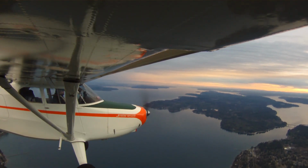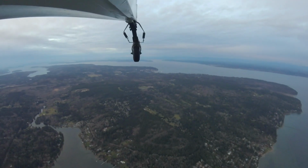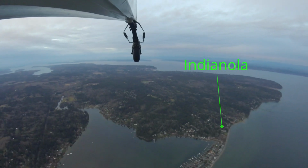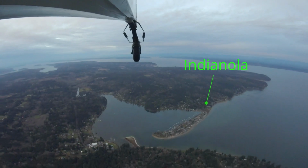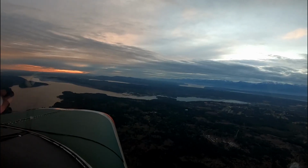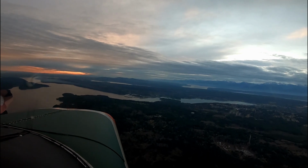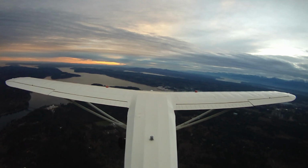Winds are out of the south, but up here, down there, that smoke is going southbound. That is so weird. Got to be careful here because I could not clear the south end border of Bangor's prohibited area.